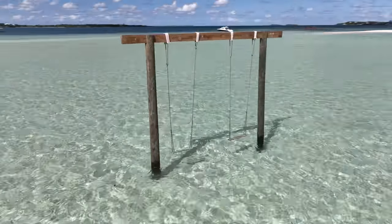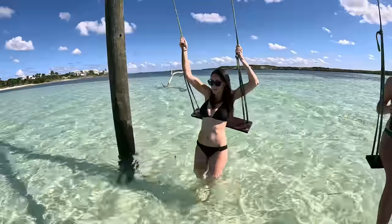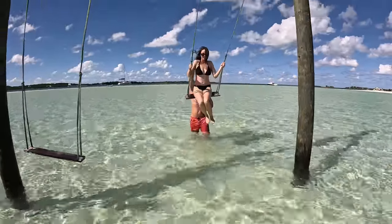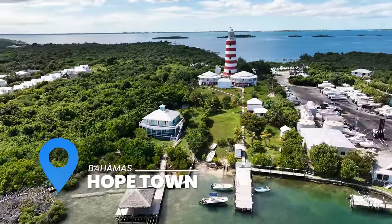In this video, we continue sailing our catamaran through the Abaco Island chain, where we find the most beautiful beach in all of the Bahamas. This is Tahiti Beach, and the girls sure make it look good. We had spent the night on a mooring ball in Hopetown.